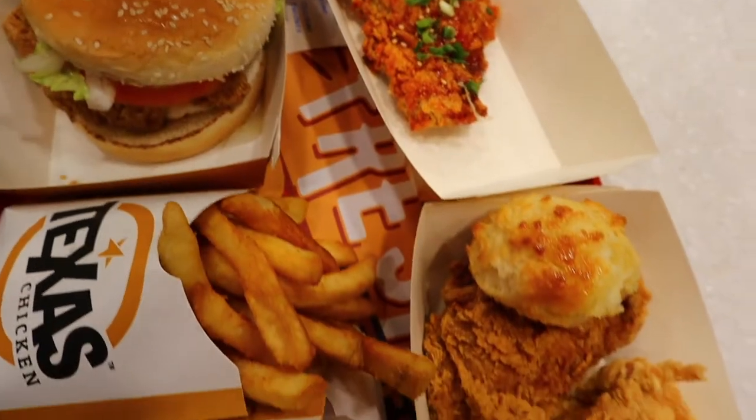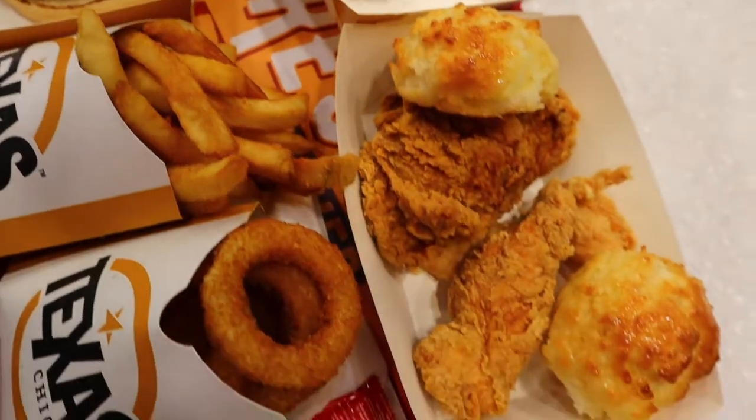These fries are so much better than McDonald's fries. The potato is thicker, so you actually taste more potato rather than just oily greasiness. It's a bit fluffy on the inside because of the potato, but that is a good fry. Definitely a good fry. And finally, we've got the burger.